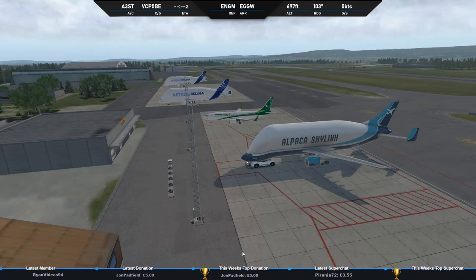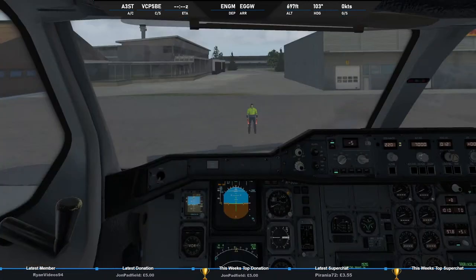Alpaca 5 Bravo Echo, push and start approved, QNH 9099, caution for aircraft to your right, pushing. Push and start approved, Alpaca 5 Bravo Echo.